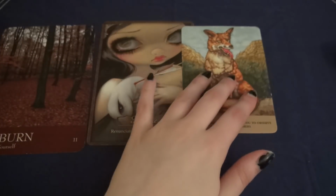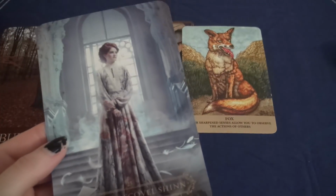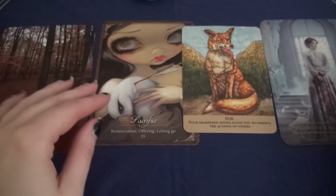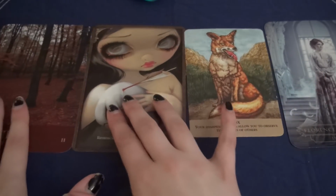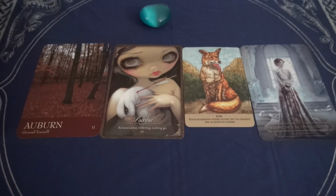Okay. And we have Florence Scovel Shinn, intuition. Okay, well, I am definitely picking up a vibe here. Wait, let's make sure. Let me zoom out now so we can see the cards. Okay, let me just readjust myself.